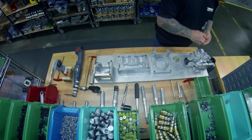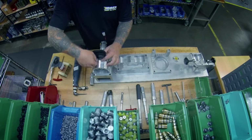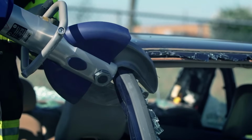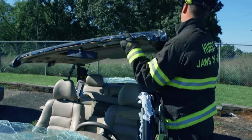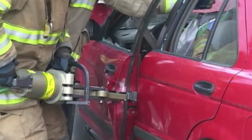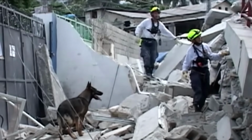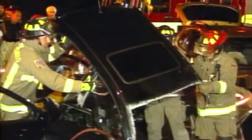Each one of these handcrafted precision-cut pieces will come together to create a first response tool capable of chewing through metal like a can opener. At the scene of an accident, a natural disaster, or in the combat zone, the Jaws of Life can cut through just about anything to gain access to a victim and pluck them from the jaws of death.